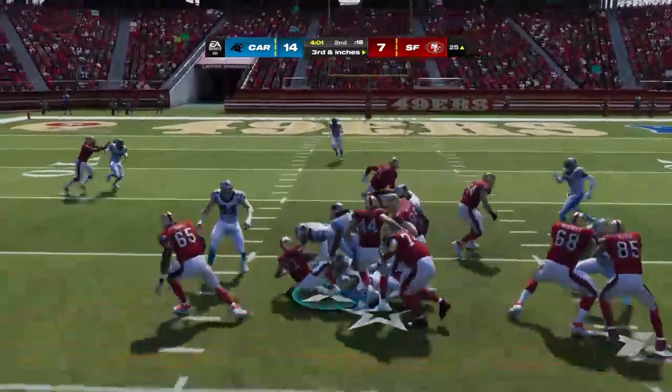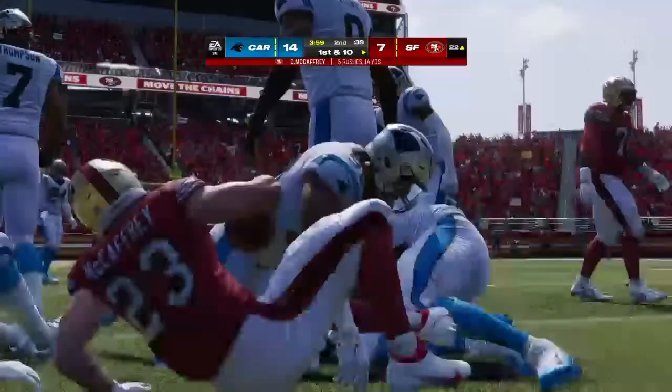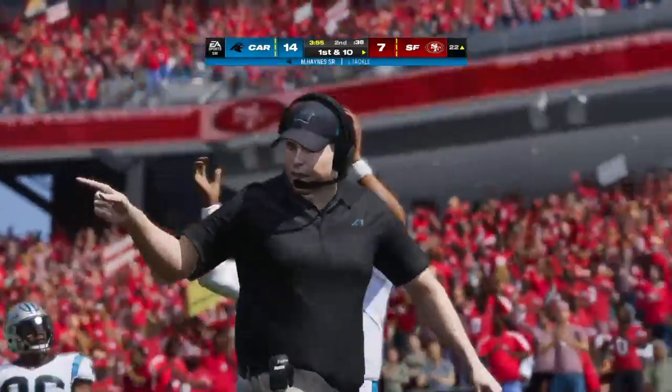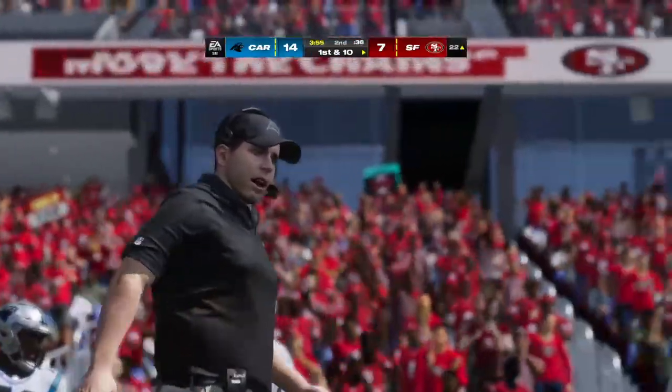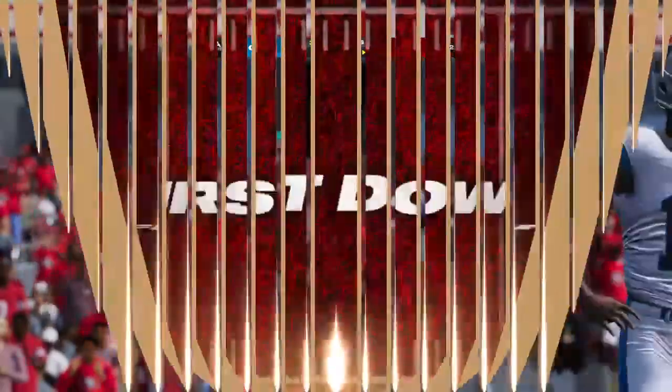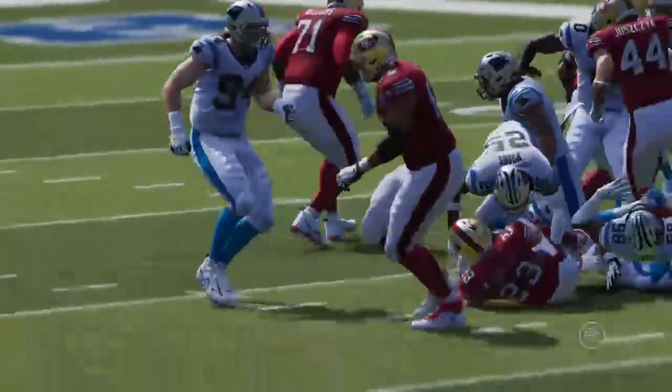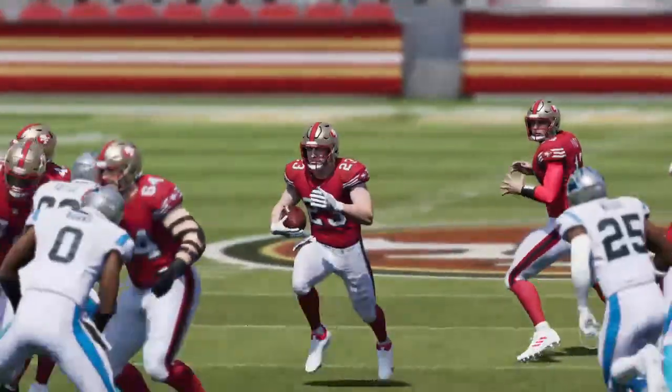3rd down, here's McCaffrey. And he'll be taken down, but he does have first down yardage. Only 3 there on the pickup, but that's enough to move the chains. I always appreciate runners who understand situations. That was just 3rd and inches. No reason to dance around in the backfield and try and break off a bigger play. Just go pick up the first down, and that's exactly what he did.